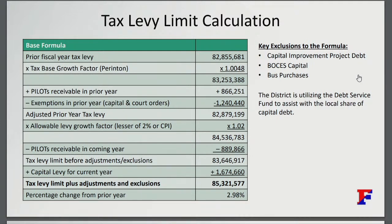So you start with the prior year levy, and I'm not going to read through each line, but there are a couple of main pieces here. Exemption in prior year related to the capital exclusion of $1.2 million. And then you see towards the end of the chart, the capital levy for the current year being 23-24.